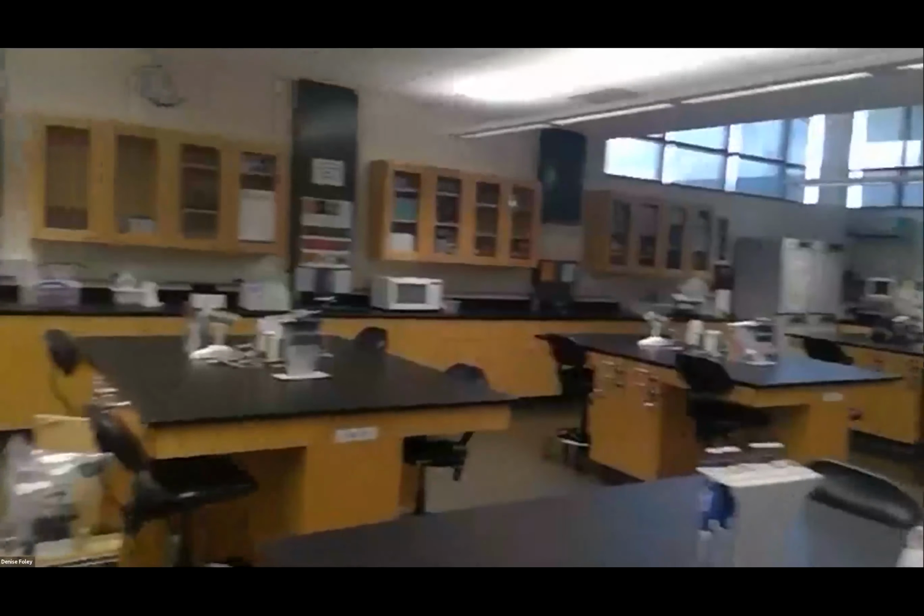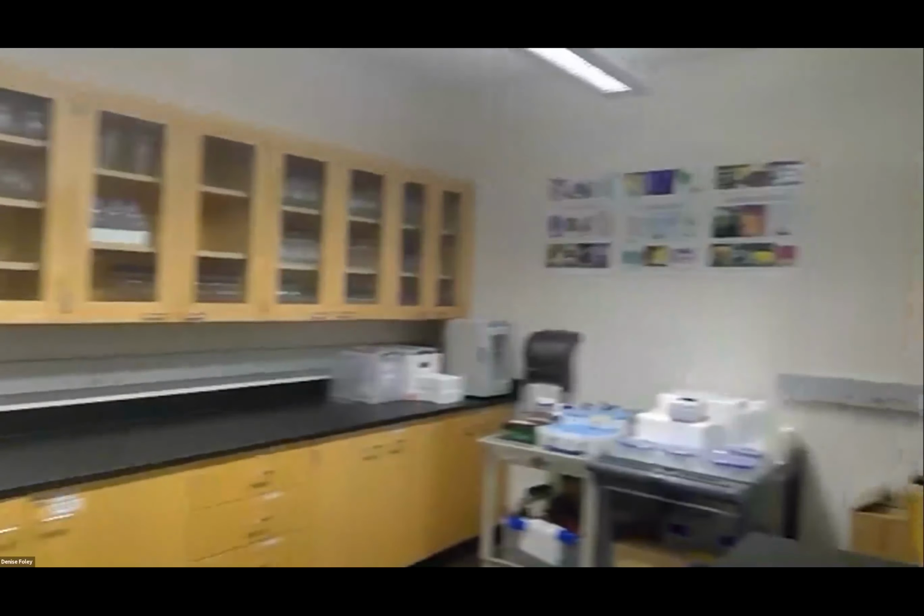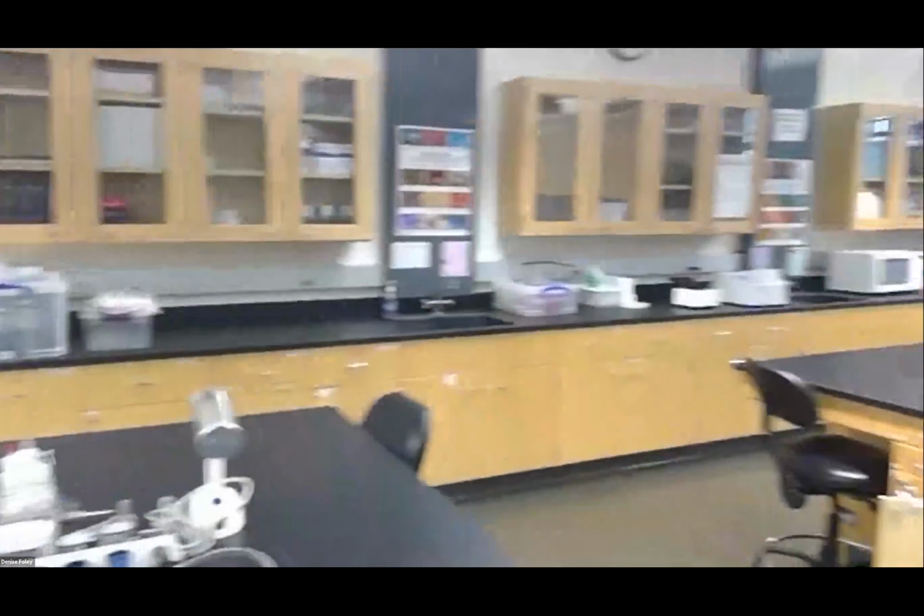Since I'm here today, I thought I would show you how the laboratory is set up and a little bit about our building today. So I'm going to switch my camera right now to show the back. And then I'm going to walk around for a moment and show you what we have in this laboratory. So this is the room that I teach in most days. So a couple days a week, I'm in this lab. This is a building that is probably about 7 years old now.